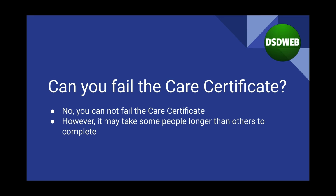Can you fail the care certificate? You cannot fail the care certificate as such. If you do not meet all of the assessment criteria, then you may be required to undertake additional training or gather additional evidence and be reassessed at a later date.